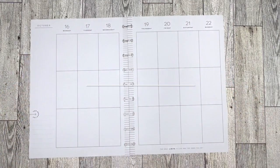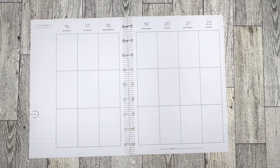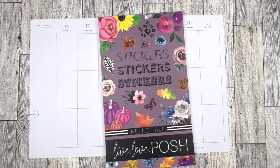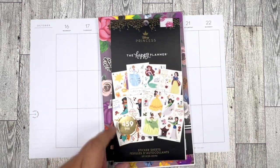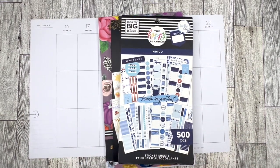Hi, crafty friends. Today I'm decorating my planner for October 16th through the 22nd. In this spread, I'll be using this retired sticker book from Live Love Posh. It is Hello Fall, and also The Princess Magic. It is a Disney sticker book by The Happy Planner, and this Indigo sticker book by Me and My Big Ideas and The Happy Planner.